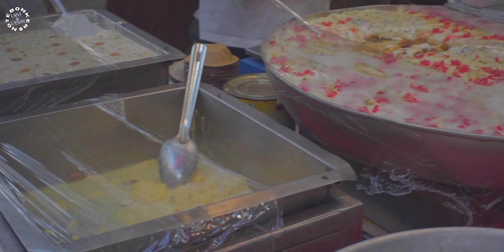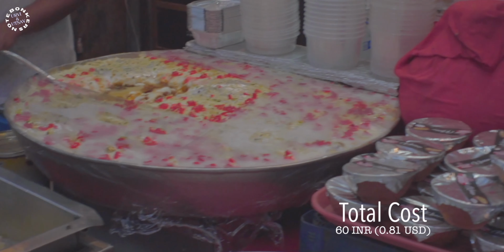It's a great way to end our Old Delhi food blog. The Shahi Tukra is made out of bread and is so yummy. It's soft and it tastes very nice. It's a sweet savior and it's sprinkled with lots of dry fruits. So it makes a great combination.